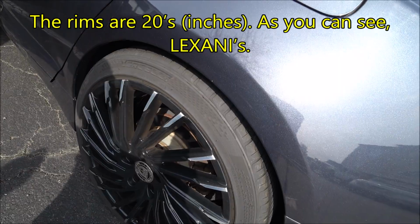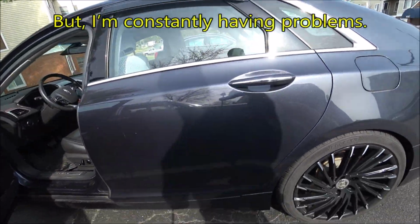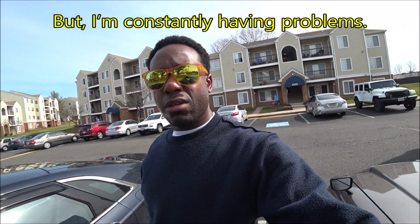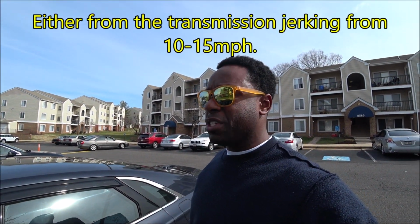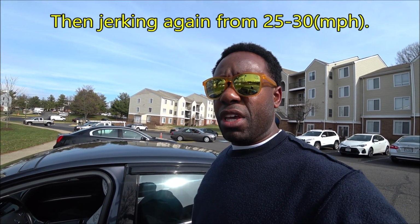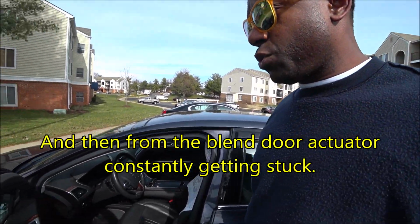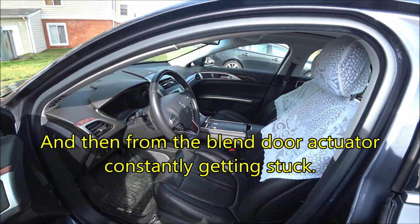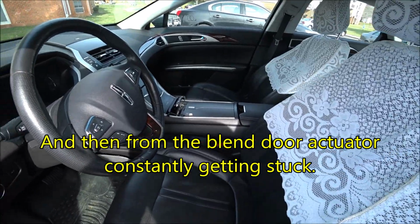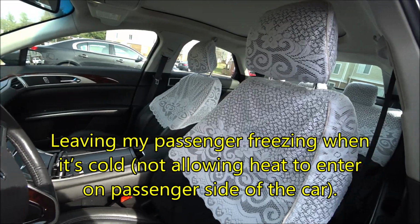This is a fairly new car. The rims are 20s, as you can see, Lexani. But I'm constantly having problems, either from the transmission jerking from 10 to 15 miles an hour, then jerking again from 25 to 30, and then from the blend door actuator constantly getting stuck, leaving my passenger freezing when it's cold.